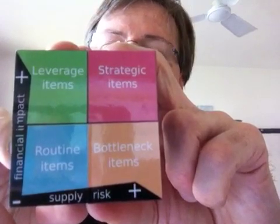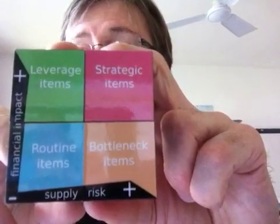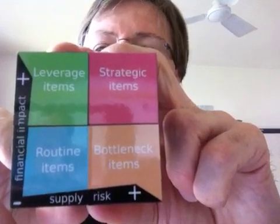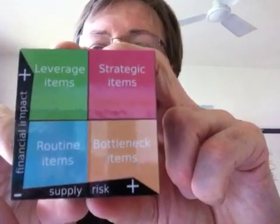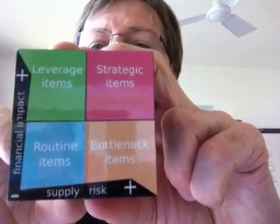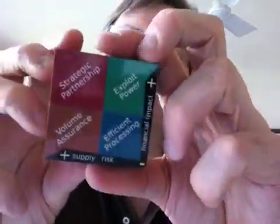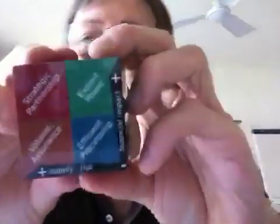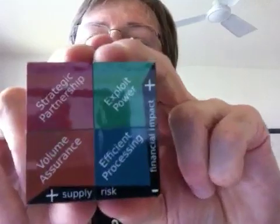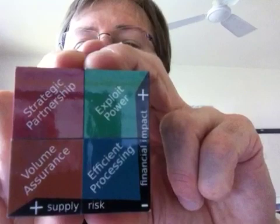Okay, now if I go to the back side of the cube, we will find different strategies. It's called the Purchasing Strategy Cube. We will find different strategies representing what we should do, for instance, in the case of a routine item or a leverage item, and so forth. So let's stick now to the routine item. If I go to the back side, you'll see that the routine item can best be tackled by focusing on the processing with your supplier. So that says efficient processing.